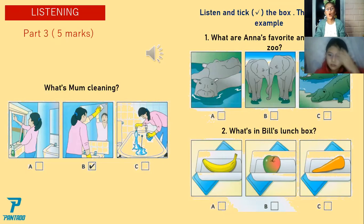Okay. So you have here the example. What's Mom cleaning? Mom is cleaning the mirror. Very good. Okay. Number one question. What are Anna's favorite animals in the zoo? Elephant or the crocodile? What do you think? Elephant. Let's see. Oh, it's the crocodile. She likes the crocodile, although the crocodile is ugly.